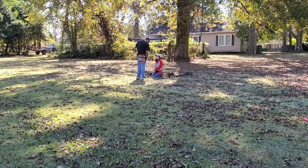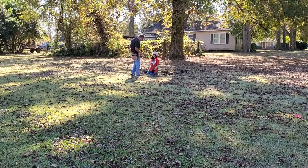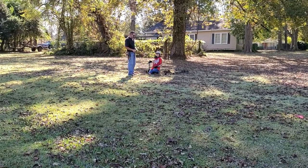Ozzy found him another pocket knife over there. He's pretty excited. He's yelling like he found a silver dollar. Daddy's over there taking his picture.